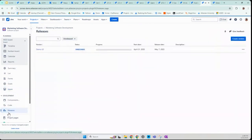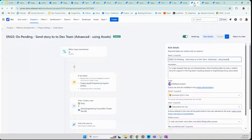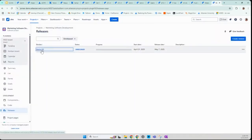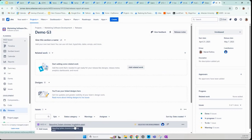And I think in this one, we have a better view of what that looks like. Oh, no, that's one, I'm sorry. Yeah, well, it looks like the same thing. It just has issues down here populated. So you can see all of the issues that need to get done for that, and you can see the progress of those issues.